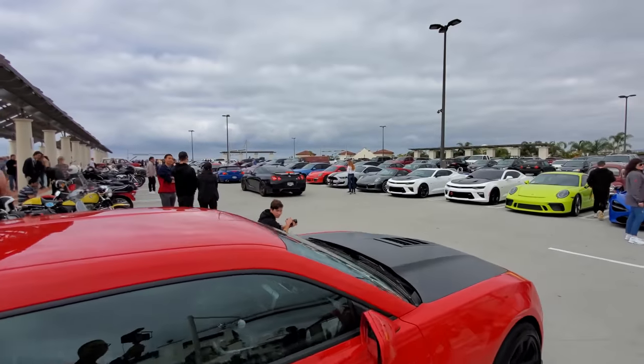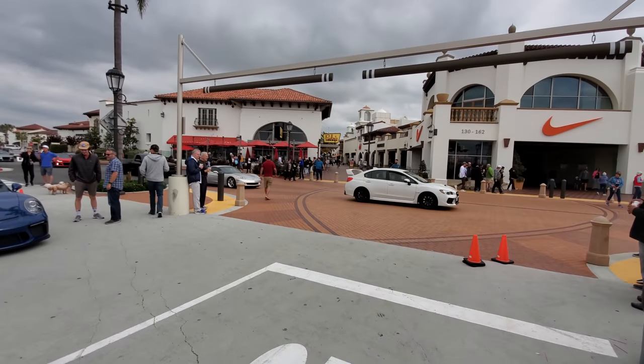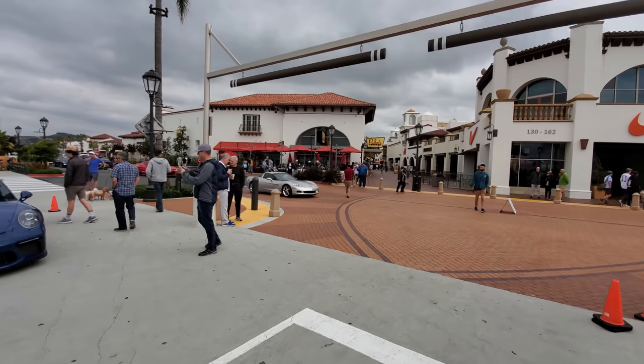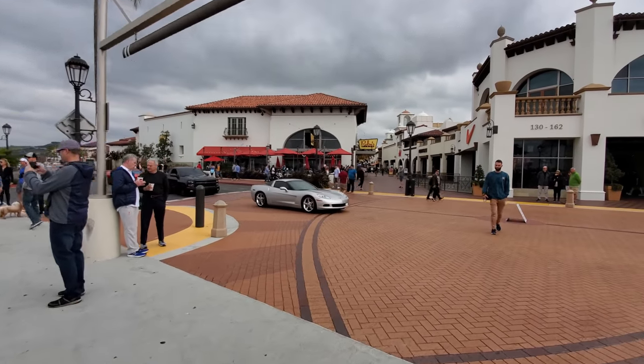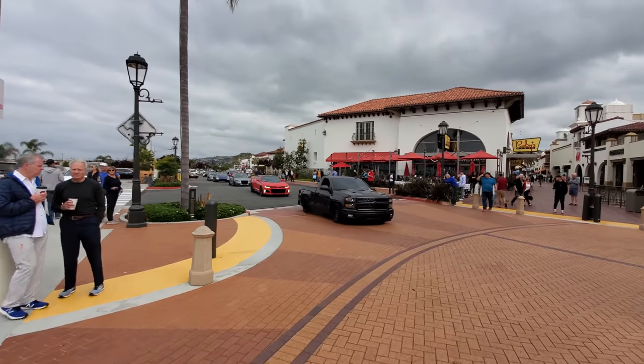I see it's really busy today. They're going off to the overflow lot, and cars are still coming in. Yeah, I think this might be a record turnout day, because the lot's already full, but I see there's a lineup of cars still coming in right now.